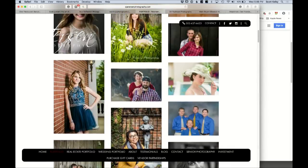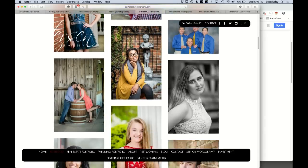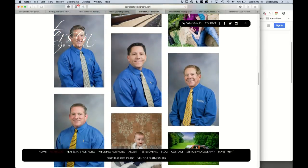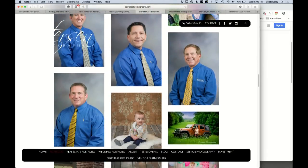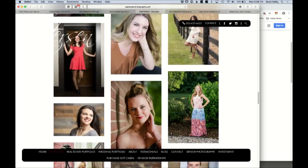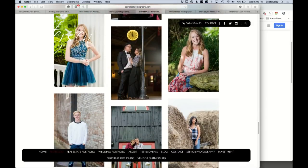You've got four guys in ties with blue shirts. If you scroll down, it's the same four guys. Which one's the best? If that's even your best. The better stuff is not scrolling down further. Load more means these are the ones I didn't really want to show.